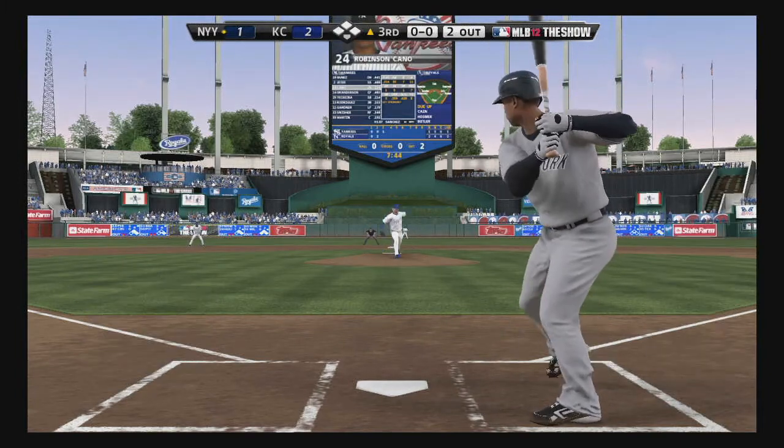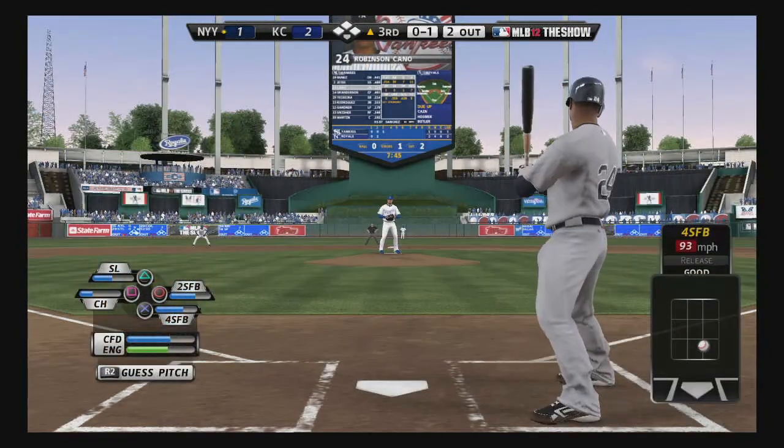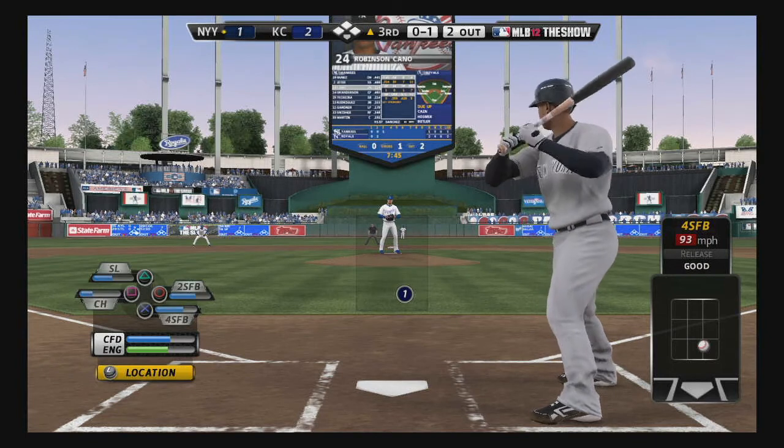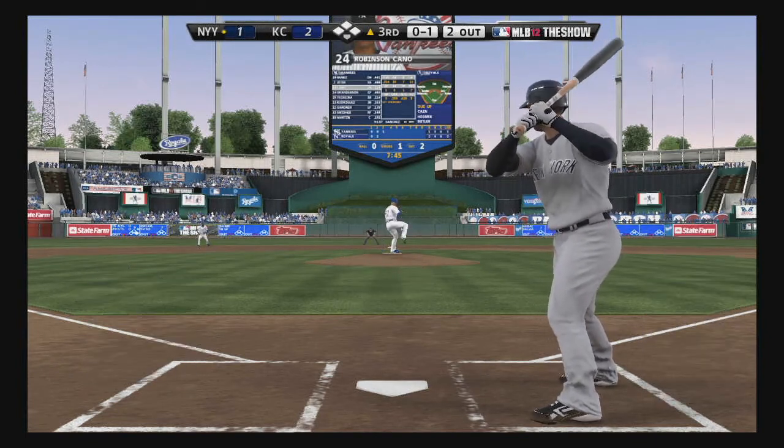Robinson Cano will stand in now. He took home the Silver Slugger Award in the American League a year ago. And good movement on the fastball there from Sanchez as he jumps ahead with strike one. Now the pitch.